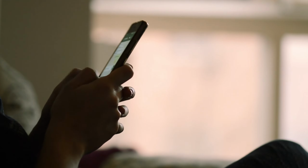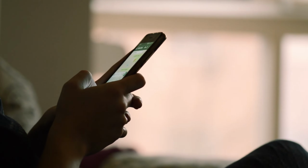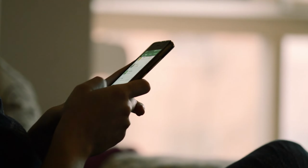And that's it. Changing your Chase debit card PIN online is quick, secure, and convenient. It saves you a trip to the ATM and lets you manage your card from the comfort of your home.